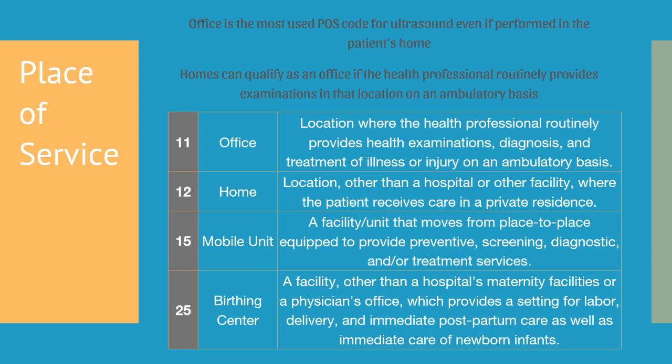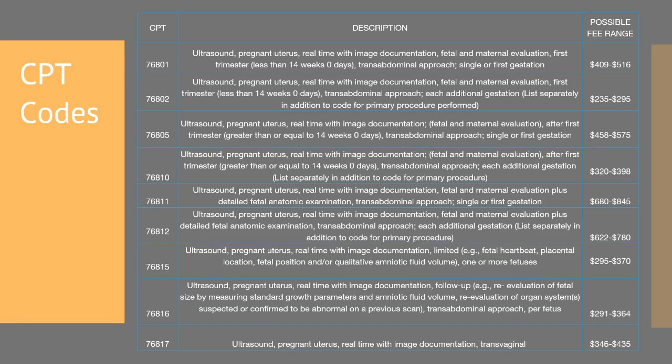There are getting to be more and more mobile CT scans and ultrasound services for rural clinics and rural offices, where they bring the equipment out to them and do it. But most of the time, people are going to be in an office, home, or birth center setting, inpatient setting, or outpatient radiologist. Our stuff is more point of care.